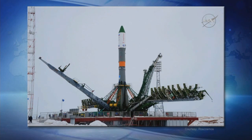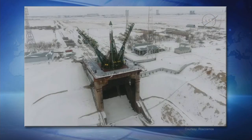The gantry arms swung shut around the Soyuz booster, and that enabled technicians to begin the 2 days of final checkouts of the power lines, the fuel lines, all of the data and telemetry going to the vehicle, where it now stands just 19 minutes away from launch.